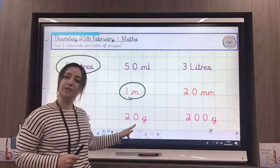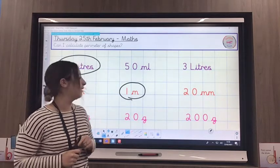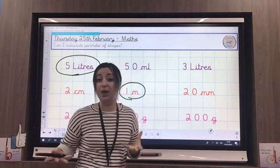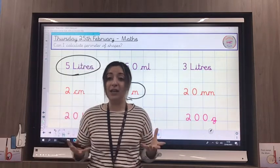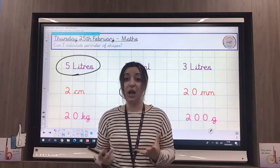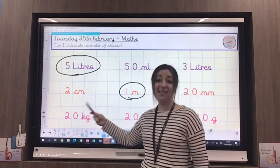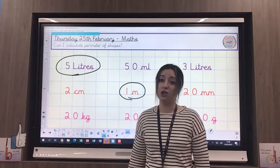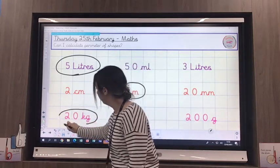Was 20 grams enough for 1 kilogram? No, I don't think that was enough for 1 kilogram. What about 200 grams? Is that enough for 1 kilogram? I don't think that is enough either, because remember how many grams make 1 kilogram? It's 1,000, isn't it? So my largest amount is going to be 20 kilograms, because I would need 20,000 grams just to make the same amount. So that's going to be my largest amount measured out of these 3 on the board. So I'm going to circle this one as well.